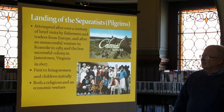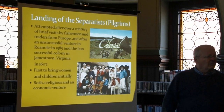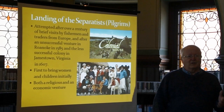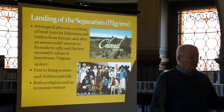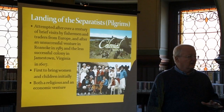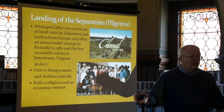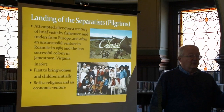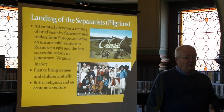The Separatists showed up here after traders who had come along the coast, but what was different about the Separatist arrival was that they brought women and children and intended to stay. Prior to that time, the traders would be here for a few days, a few weeks, and then leave. And they also left their women and children at home.